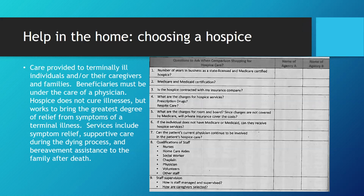Another thing that's sometimes important for hospice is what kind of health insurance you have. If you have, for example, a Medicare Advantage plan, the hospice may or may not be contracted with that Medicare Advantage plan. So the one you want to use may or may not be part of your insurance, and that sometimes is important as well.